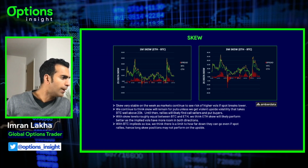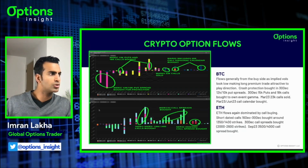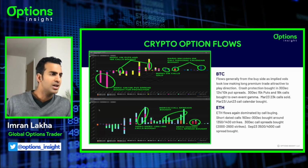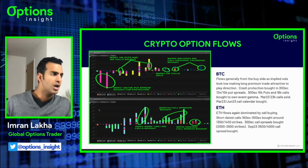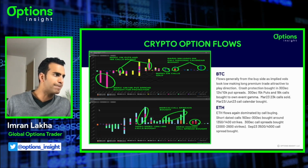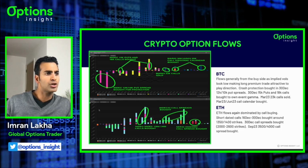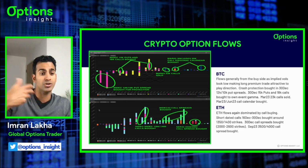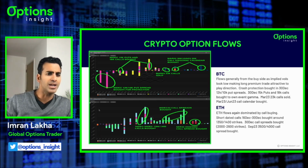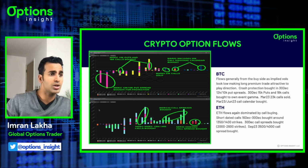Okay. And then if we have a look at crypto option flows. So this doesn't include flows today. I haven't really had a chance to see what's going on today, and it's all a bit all over the shop. But basically, for the last week, we had seen flows generally from the buy side, as implied vols were looking cheap. So clients were generally looking to scoop up vol, and dealers were the ones who were selling. So that's worked out okay for dealers in terms of realized.